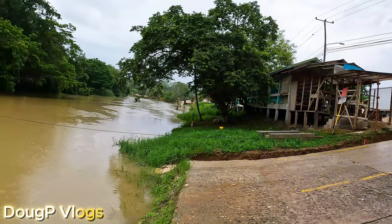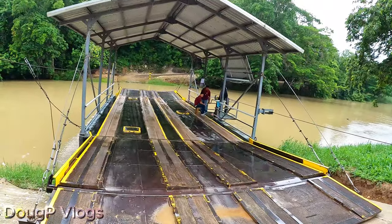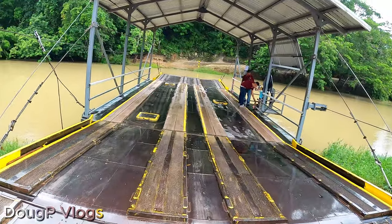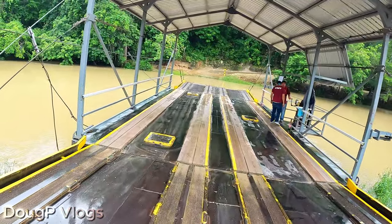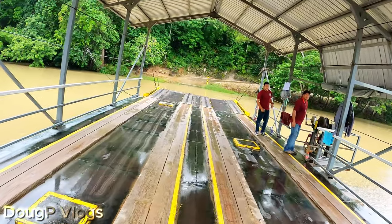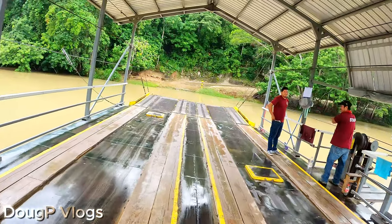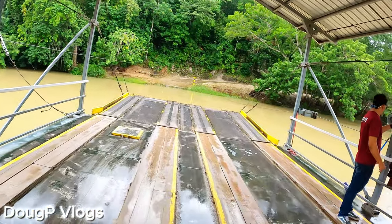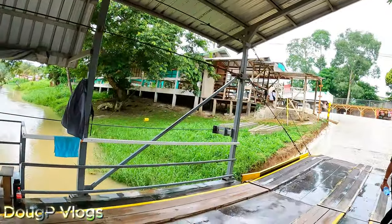It's powerful. The ferry is here, guys. We are on the ferry. We're going on like a car. The smallest car we ever crossed, huh? Two-leg car. Thank you. Here we go.